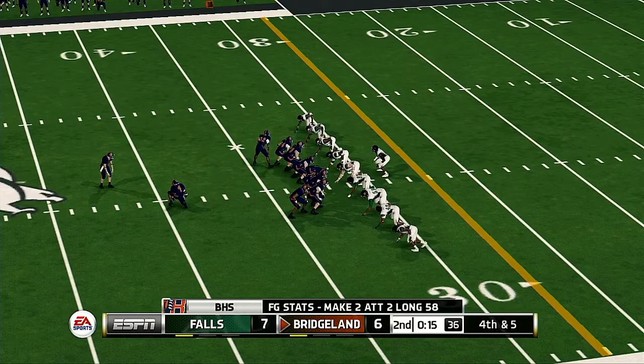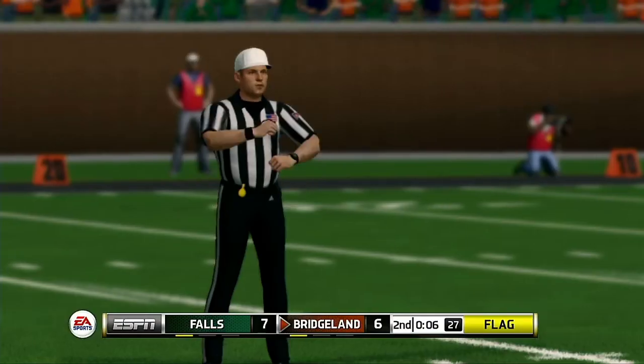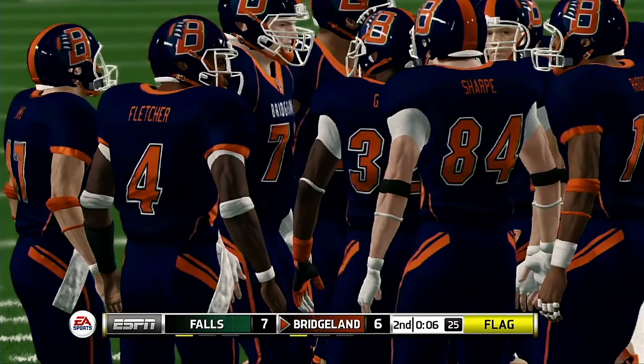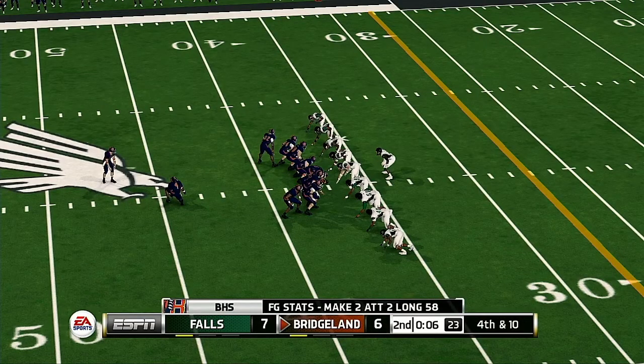So the kicker comes out. He'll try to put 3 points on the board. And he can put his team in the lead right here with this field goal. Looks like he flinched down there on the line. False start, offense. Once you're set, you've got to stay that way. The slightest flinch is going to be enough to draw the flag.